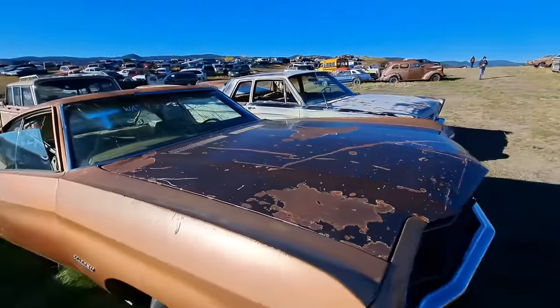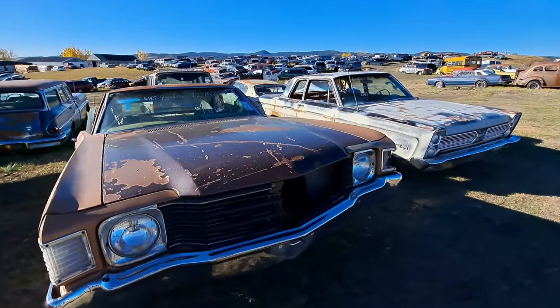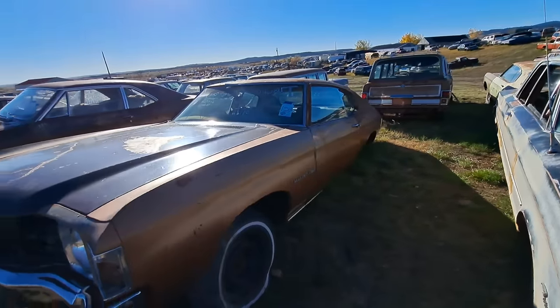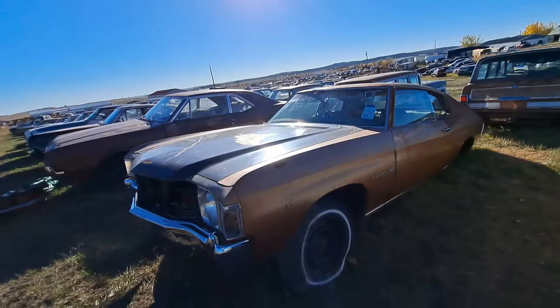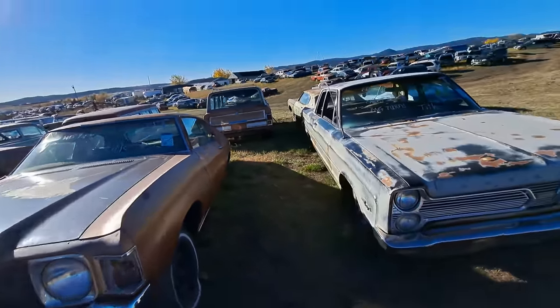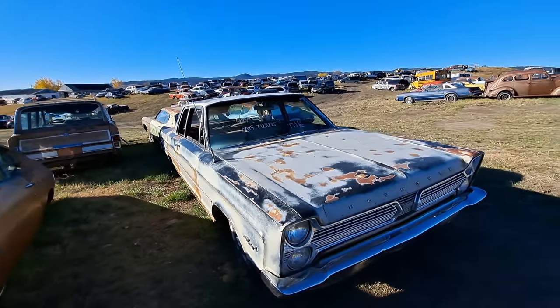Here's a Malibu. Says it was a four-speed car. Chevy Malibu, it's a 72. Make somebody a good rod or a muscle car. It's missing the rear axle, but a pretty good body on it, really. There's a 66 Fury, two-door Plymouth.